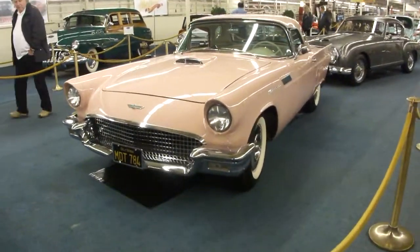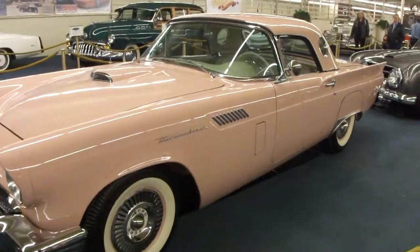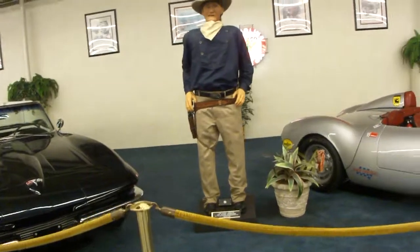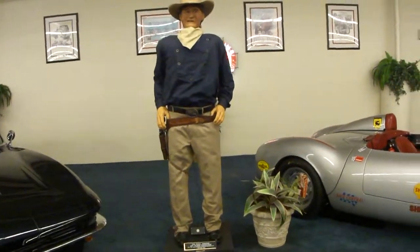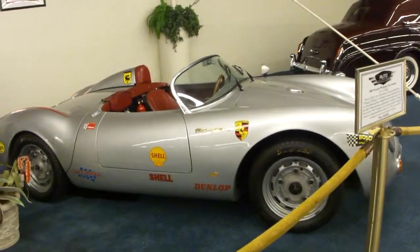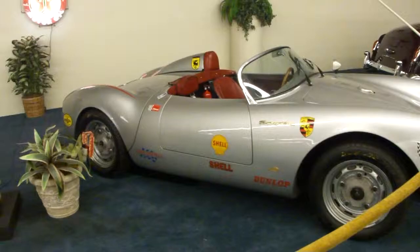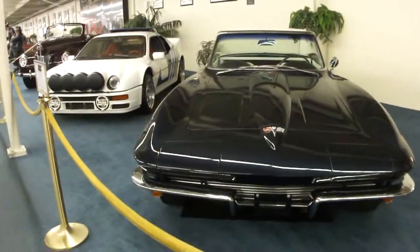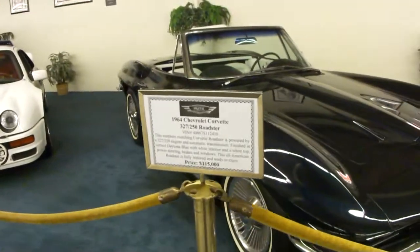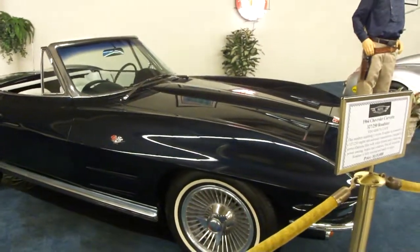And here's a pink Thunderbird. Looks like about a 57. Looks like a John Wayne. You see, that Porsche was a 1985 Porsche 550 Spyder recreation. And here's a Corvette. 1964 Corvette 327 250 Roadster.